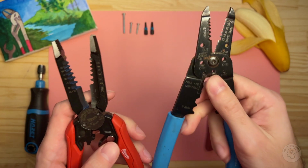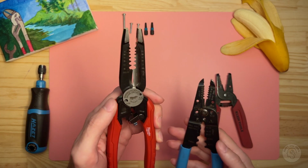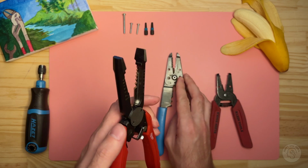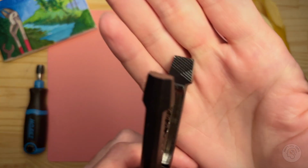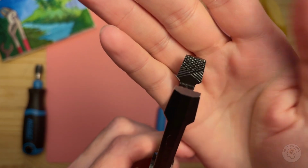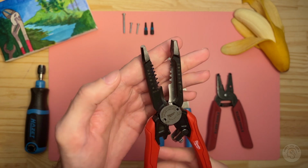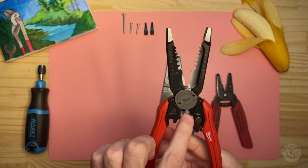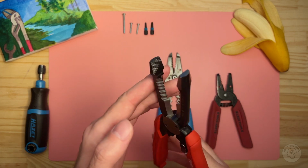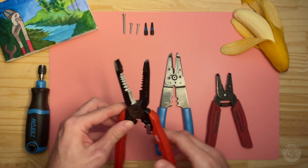There's a whole bunch of features that the Channellock has that the Milwaukee doesn't. But what I love about the Milwaukee here is that they have these really nice, really beefy grips on the tip of them, so they can be used for a lot of different things beyond electronics. They have crimpers, and they can cut some bolts. We'll talk about that in a bit. But let's see how they work.